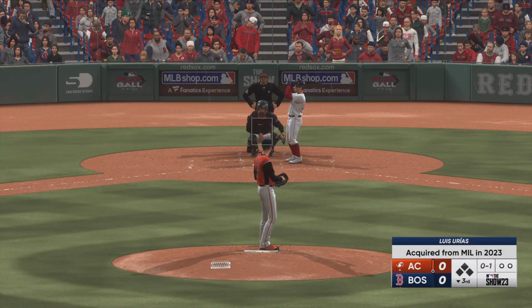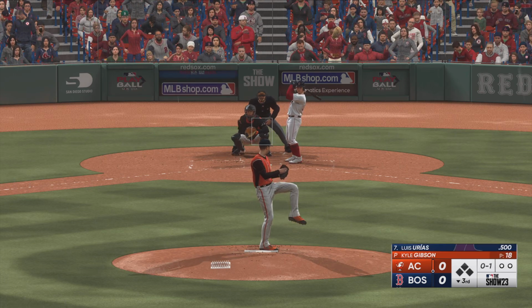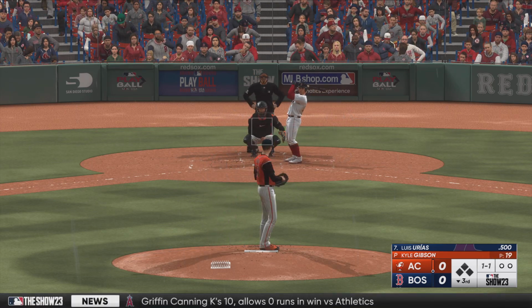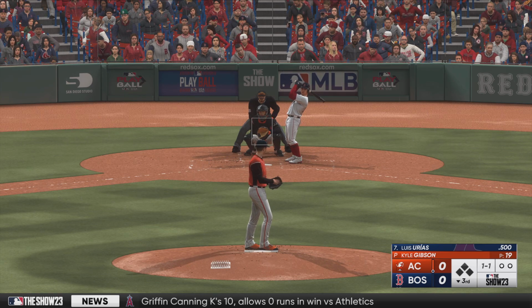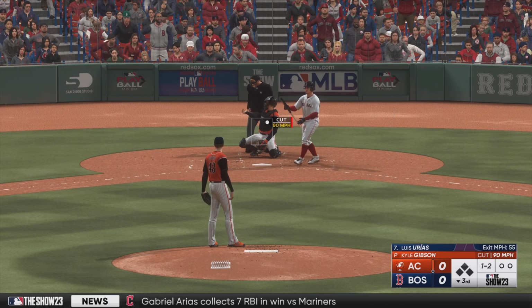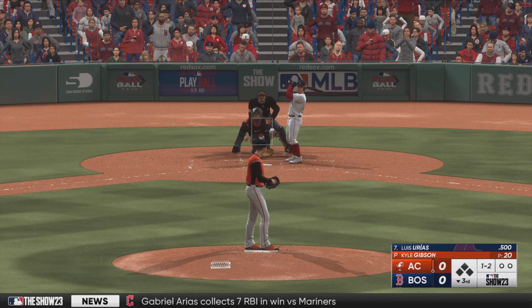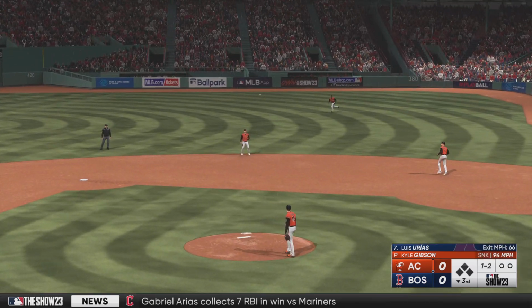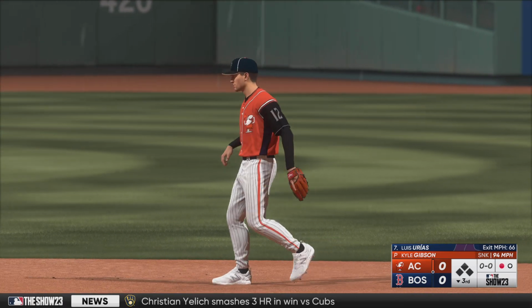Gibson, in his 10th season, he features a sinker, a cutter, a slider, a four-seamer, and he works in a changeup. 1-1. Not close with that one, and that's ball one. Here comes a pitch. Bloop behind second. Makes the catch for the out. Batting in, the catcher.